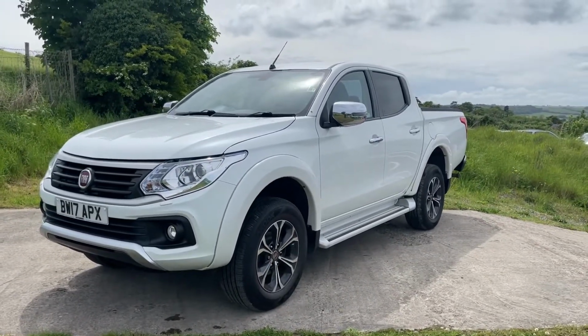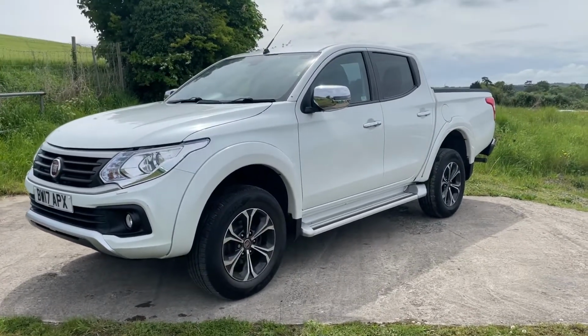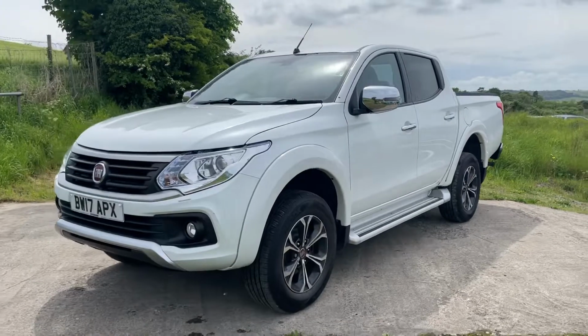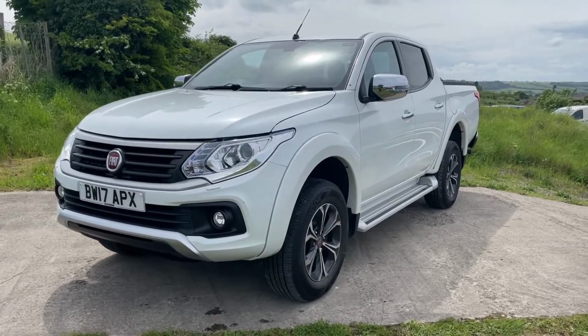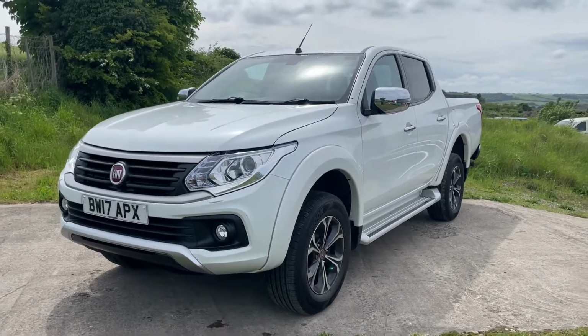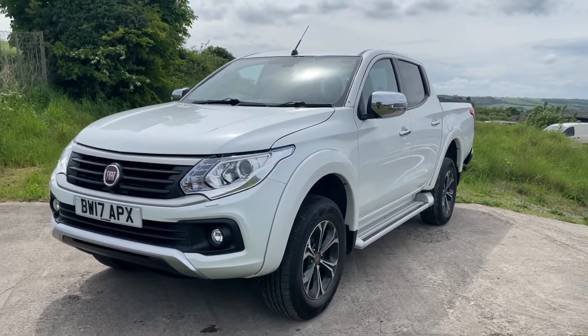We can give quotes for finance on this vehicle. We'll consider a part exchange and we can quote to have it delivered to your area. We always encourage everybody to come to us, meet us, meet the vehicle, see the vehicle, come and drive it, test drive what you're getting. It's always the best way, but we can quote to have it delivered to you.